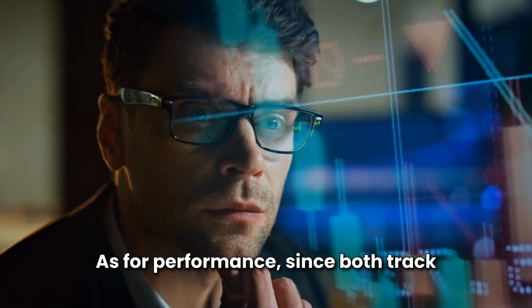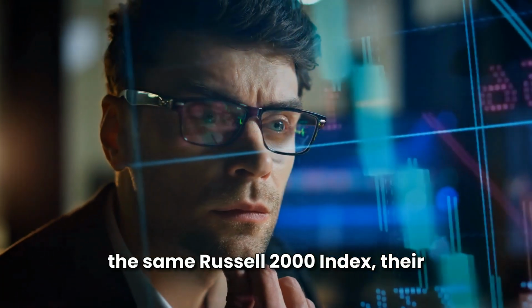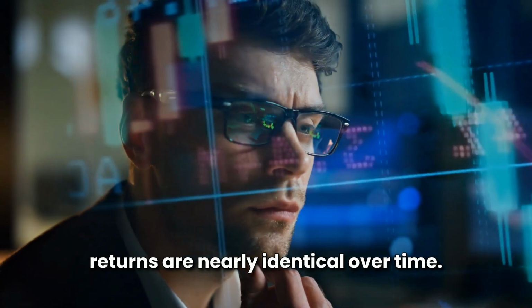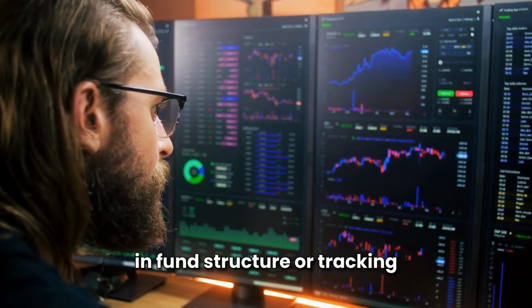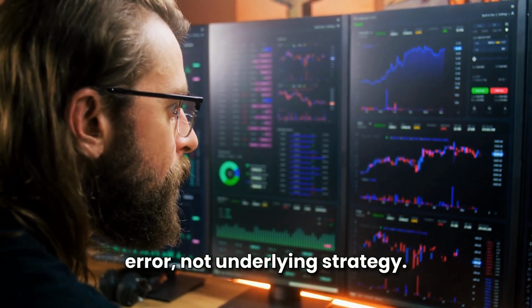As for performance, since both track the same Russell 2000 index, their returns are nearly identical over time. Any short-term variations are usually due to minor differences in fund structure or tracking error, not underlying strategy.